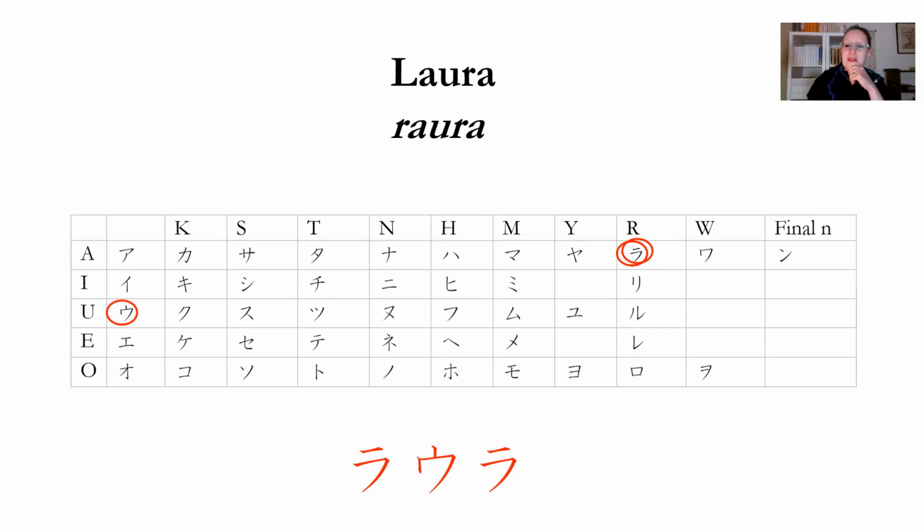So maybe when you have some time, you can go back to this chart, think, what's my name? How can it be modified to fit the katakana, the phonetic system of the Japanese, and what can I choose? Actually, these are the basic sounds. There are many more sounds. So again, if you're interested, stay tuned for another video.